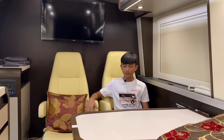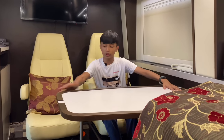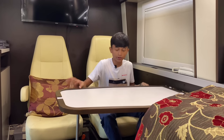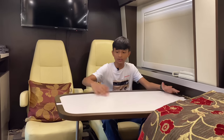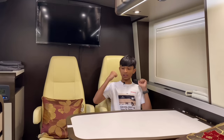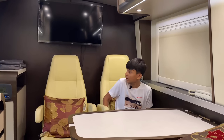There you go. So guys, after you're done with that full side, if you need to have a quick meeting or finish your food, you can sit over here. You have this full table. You could actually close it and open it, or put it forward to you. There you go. And it is very large for two people to easily eat over here. You have two captain seats over here that can recline and move front and back. So there you can see it can recline and stuff.